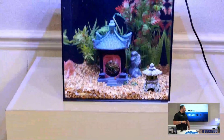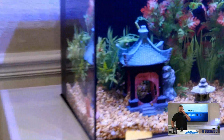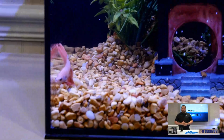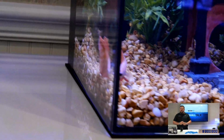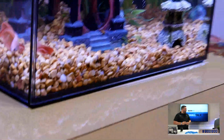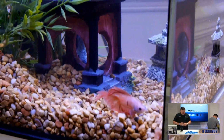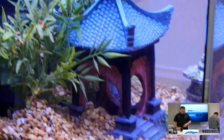Wow. I'm going to talk real quick, Rich, about the food as well. Keenan's actually going to give you guys a close-up look of this 7-gallon now with the betta fish in it. So check that out. So natural looking. And again, I can't get over how clear that glass is. Super clear. It's that Starfire glass, Rich, that's on there. You can't beat it, guys.